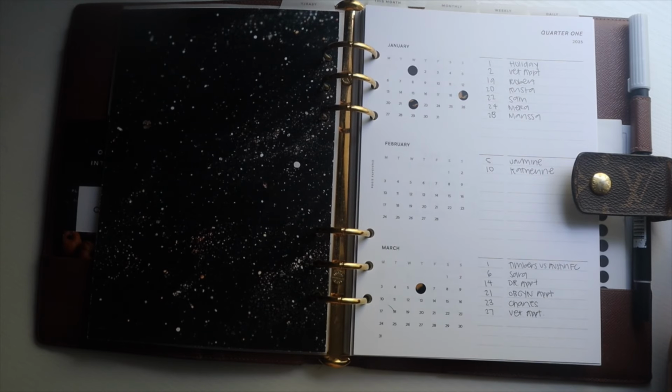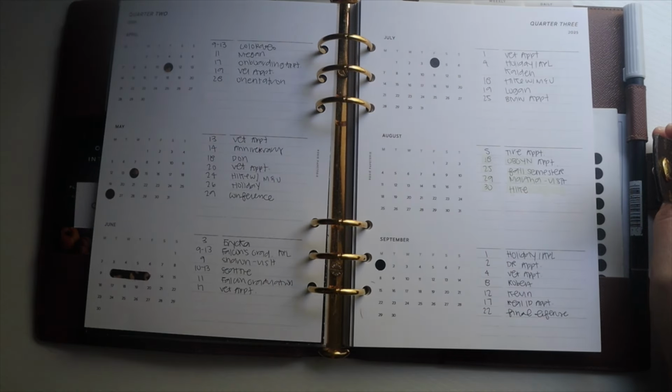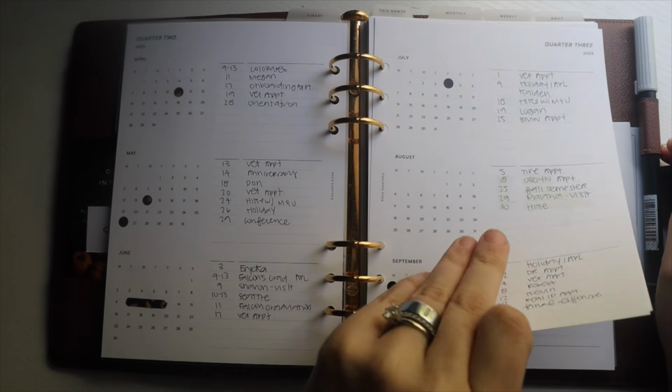I did move these back into my planner, just for a quick overview in here, and these are from ROSIE Papeterie. I'll be using the same inserts for 2026, just in her new style.